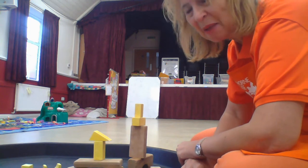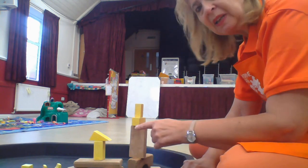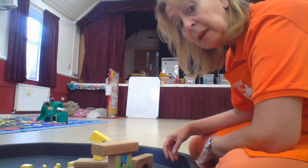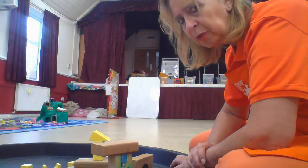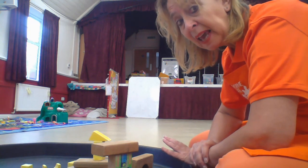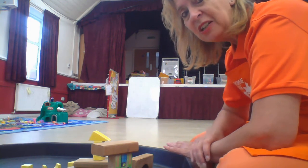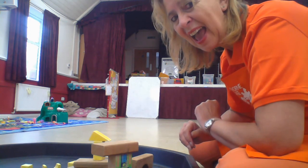This is our builder's tray, and in our builder's tray we have all sorts of things that we can build with. So today we've got the wooden blocks, and we can build tall towers, and we can knock them down. Sometimes this will be wooden blocks, but it could be stickle bricks or waffle bricks. It might be Lego or Duplo, and it might even be a proper builder's brick in here for us to see what a real brick looks like. We quite like building, but just the same as everywhere else, the building activity will be something different every day.